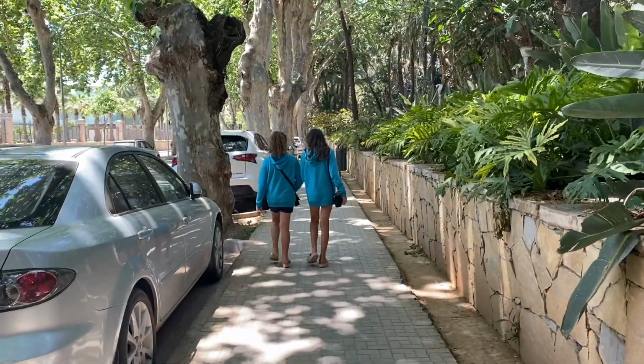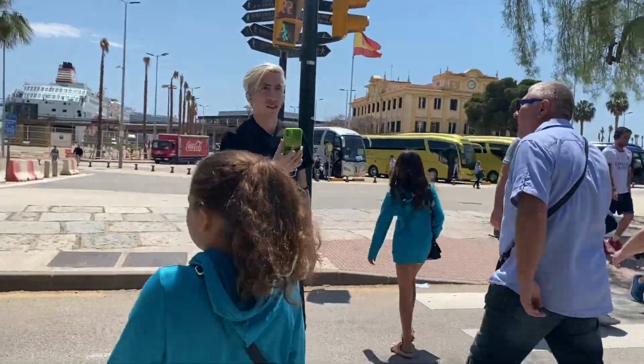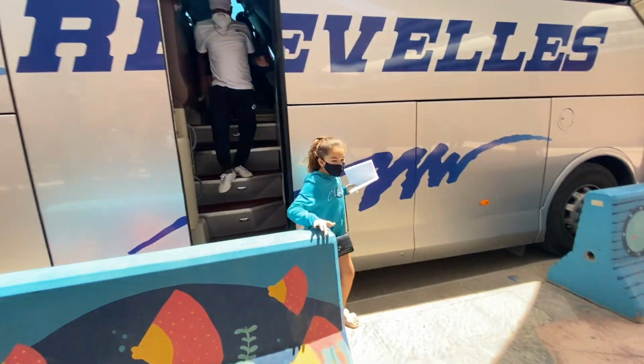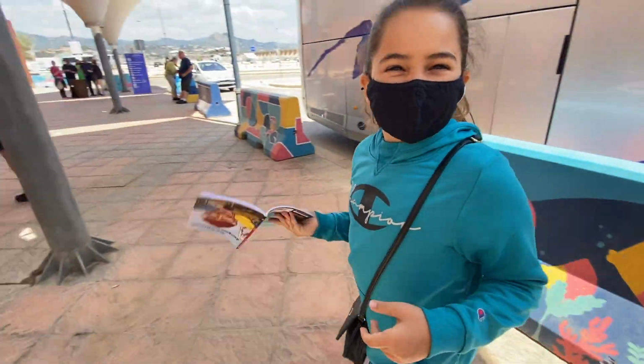That's the town hall right behind us. It's beautiful. From there, we walked back to the bus that would take us back to the cruise ship so that we weren't late. Something really interesting about cruise ships is if you aren't back to your ship on time, it will leave you wherever you are and you'll have to find your own way back home.